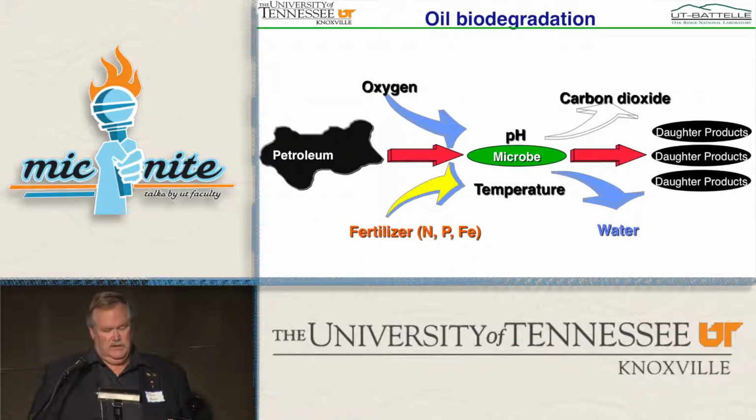We have known that bacteria degrade oil for hundreds of years. Oil is a natural product. Marine algae subjected to high pressures and temperature over millions of years form oil. Many bacteria can directly degrade components in the oil, but it takes a community for the most complete degradation.